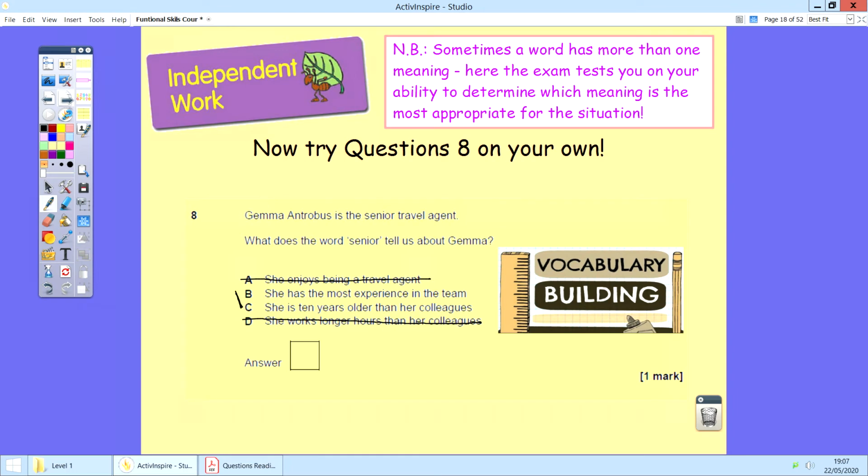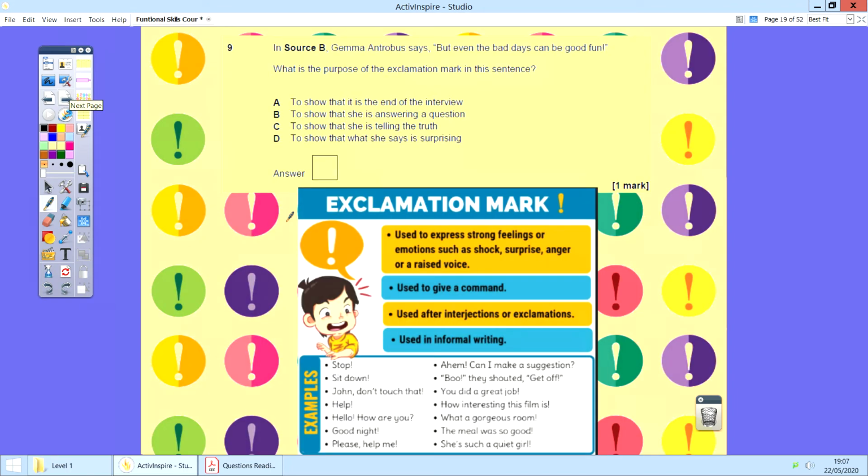Good luck. Right, question 9 then. Nice and easy. In source B, Gemma Antrobus says, but even the bad days can be good fun. What is the purpose of the exclamation mark in this sentence? Maybe I just have to write down like that. All right, okay. Maybe it doesn't work if I tilt it. What is the purpose of the exclamation mark in this sentence? A, to show that it is the end of the interview. B, to show that she is answering a question. C, to show that she is telling the truth. Or D, to show that what she says is surprising.